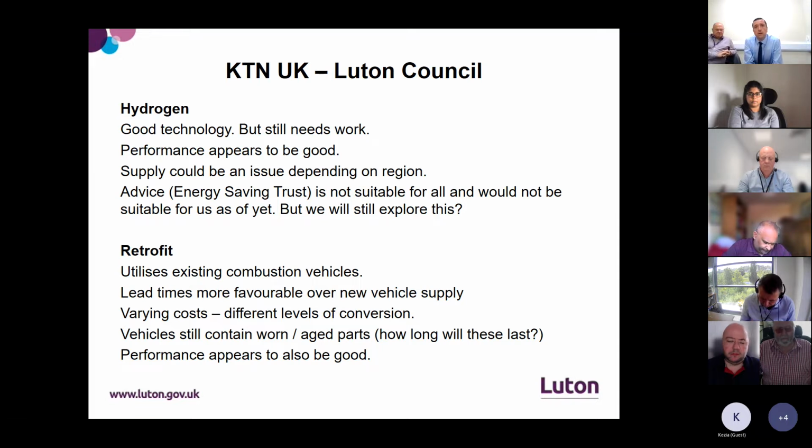But the supply, we're being advised, could be an issue depending on the region. You know, this solution has got to work for everybody. It's got to be able to be implemented across the country. So if some stakeholders are going to have issues getting supply, that's not going to be a suitable solution to this.